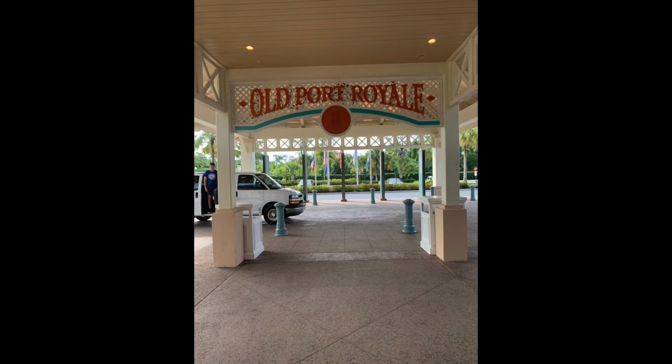There are plenty of people there that can help you and navigate. If you are at the front of Caribbean Beach, over by where Old Port Royale is, which is the main building, you are going to be far away from where the Skyliner station is. Trinidad is the closest station to the Skyliner. So just so you're aware.